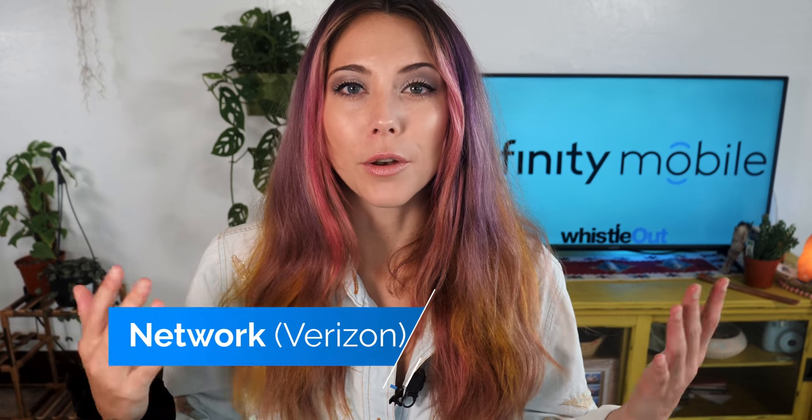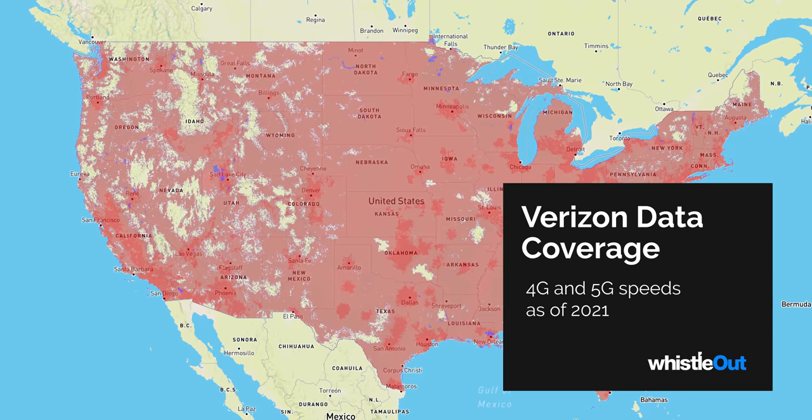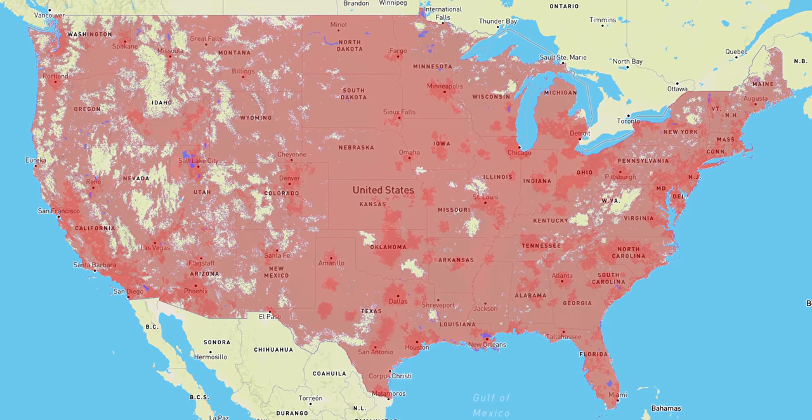The third thing you should know about Xfinity Mobile is that they now run on Verizon, which is the largest network in the country. They have incredibly fast 5G speeds and the most 4G coverage in the country, so you'll likely never be without service with Xfinity Mobile. And this is another reason why it's so comparable to Visible and even better than Visible, because the network is exactly the same, except you get more high-speed data with Xfinity Mobile over Visible.